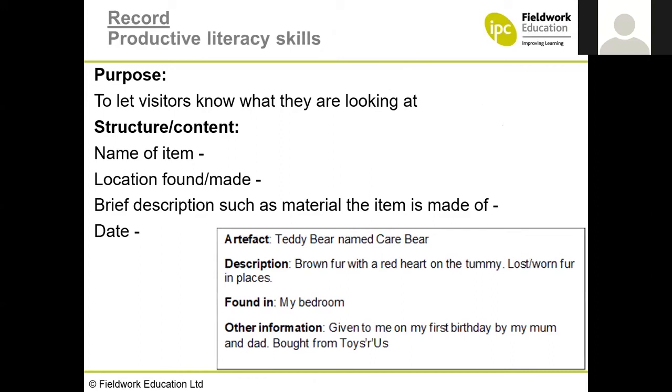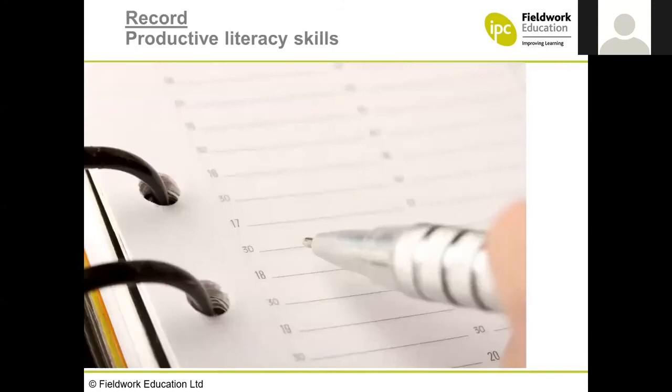So you can look at a real museum, what kinds of things are included: the name of the item, it might be where it was made, what it was made of. You decide on those and then just provide the structure. So this is a very simple, scaffolded kind of thing, but there are a lot more complex texts that can also be used and embedded into that kind of recording, using our literacy skills then for subject.